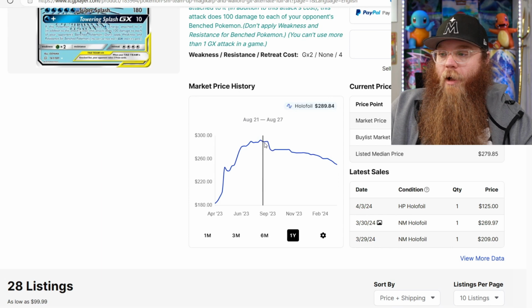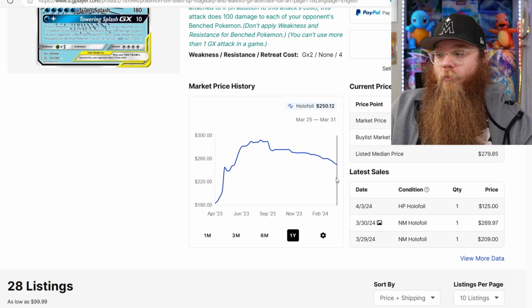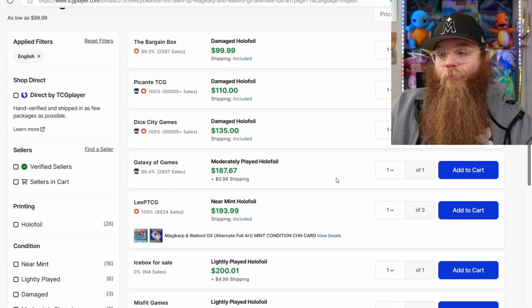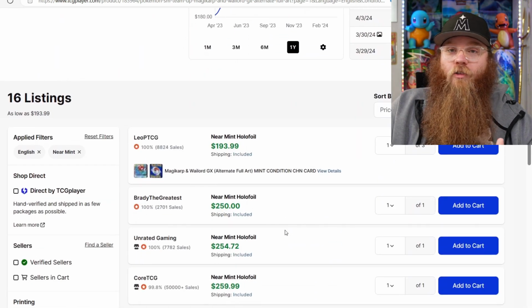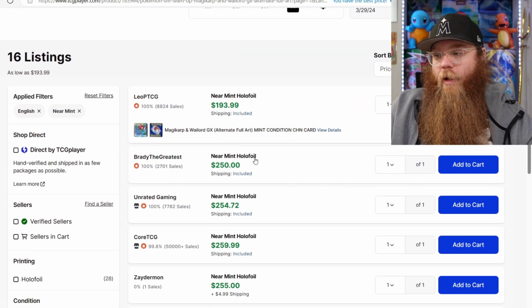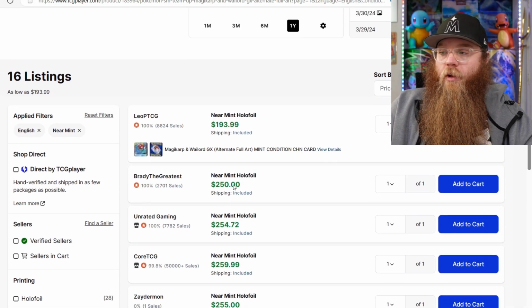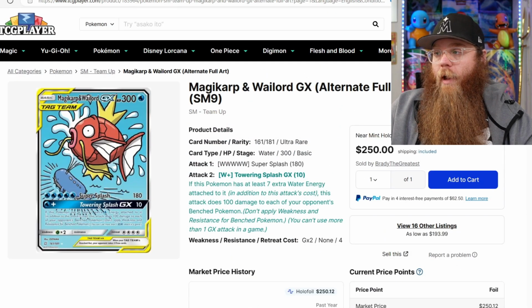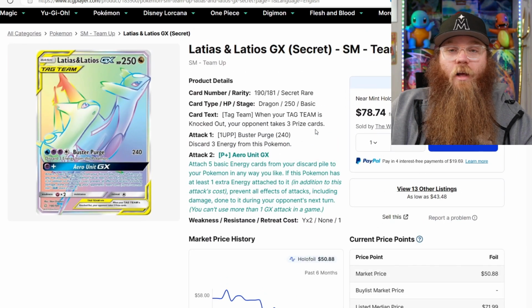Let's see what this all-time high was. So about $290. Yeah, $292. On its way down, about $250. So kind of crazy. Some of the most popular cards. Boxes are still going up, but the cards are going down. Looks like you can get it shipped for $250. You know, 100% positive feedback of 2,700 sales. So not too bad.